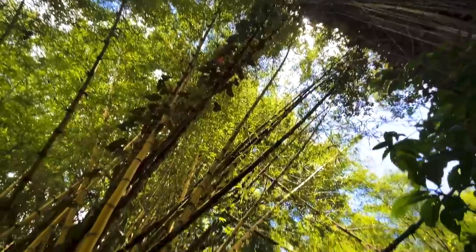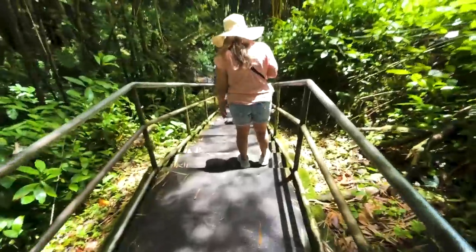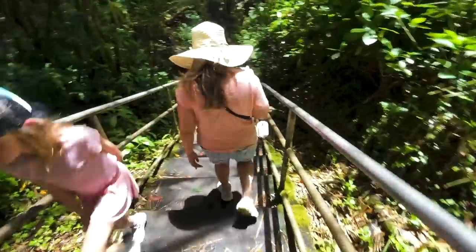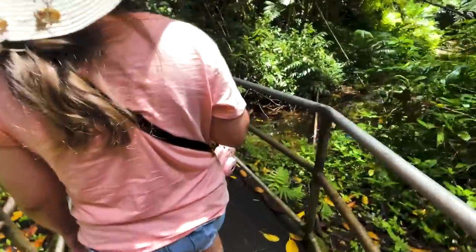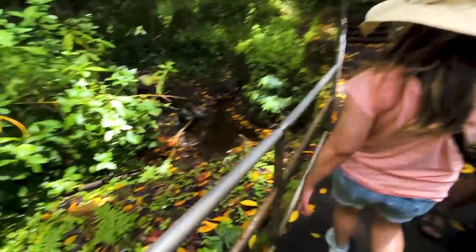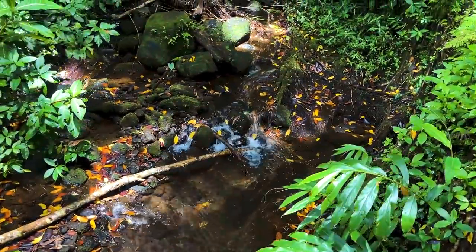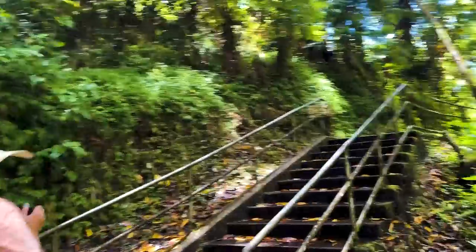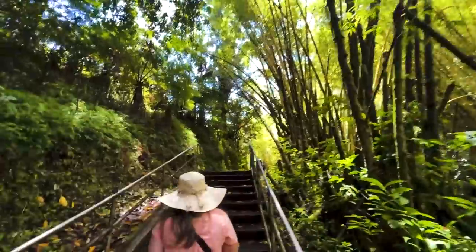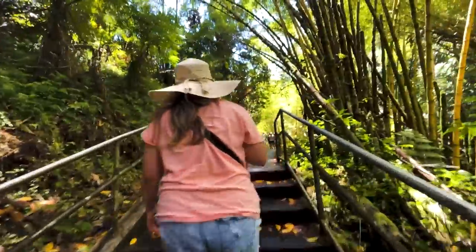Wow, color pig thighs. This little running stream. This place is beautiful. Not as beautiful as Karla, but it's close.